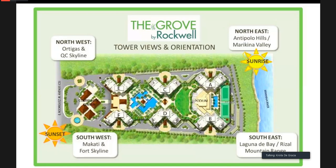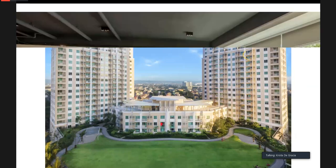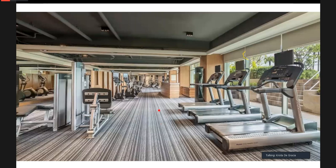So here, let's start off here first. So in between towers A and B, we have what we call the podium. So may residential units din dyan, pero it also houses the gym and the function room. So ayan, this is an actual photo of the podium. And so this is the gym. So fully functional, and then we also have some in-house trainers that the clients can hire.